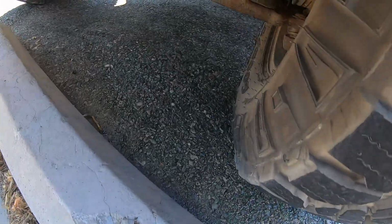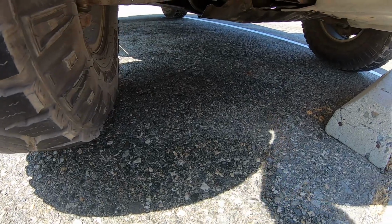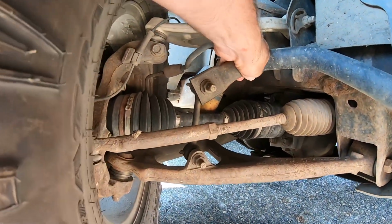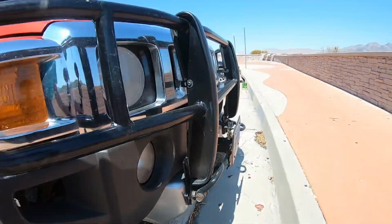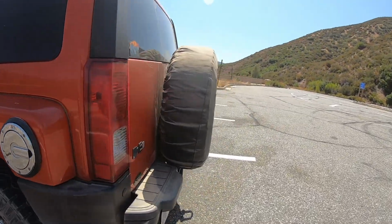Quick inspection here. Let's see. No play in that one. See if this link has any play in it. Nope. I don't see any play. So whatever the clunking was, maybe it was in the shocks. We'll figure it out eventually. Hopefully it's not anything critical. We'll have to check the back ones as well. Can almost see them from here.